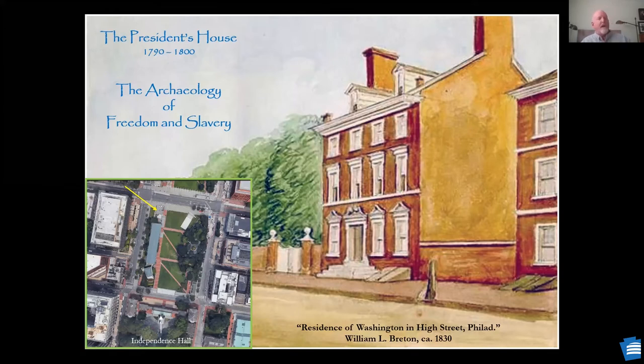And this is the site where Presidents Washington and Adams, during that 10-year window when Philadelphia served as the temporary capital of the United States, literally invented what it meant to be an American president. And it's also a house where it was later discovered that George Washington, during his tenure on the site, at various times brought as many as 9 enslaved Africans up from Mount Vernon to serve in the household staff of this executive mansion of what was the White House of its day.